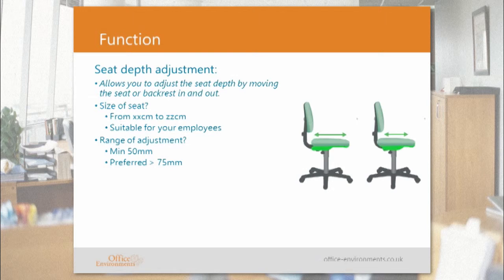We know the population's getting taller as well. It's very rare, from our experience, that you need a shorter gas stem, but it's quite common to need a taller one, so maybe bear that in mind. And in an ideal world, height adjustable desks would be in place, allowing you to adjust the height of the desk to the user's requirements as well as the chair.